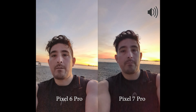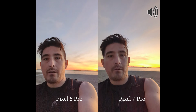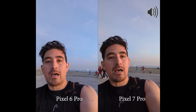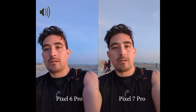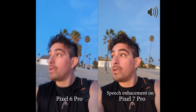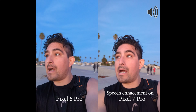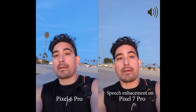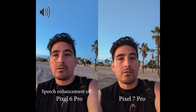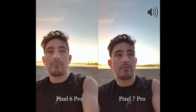I'm using both cameras, back-facing cameras. I don't know how this looks because I cannot see what I'm filming. But I have the Pixel 6 Pro on my left right here and the Pixel 7 Pro on my right. And both phones are actually shooting at 30 frames per second right now. I have speech enhancement set up on the Pixel 7 Pro, but not on the Pixel 6 Pro. For some reason, it's not available when I switched it to 30 frames per second. So we have 30 frames per second 4K in both devices, and here you can see me moving around with the light, how things are changing around me.